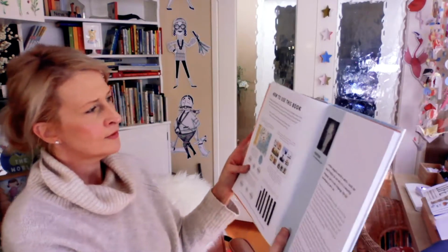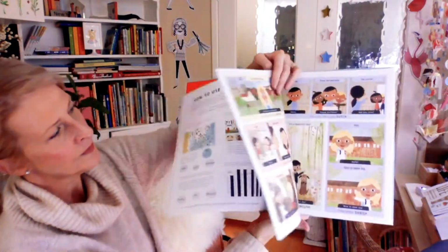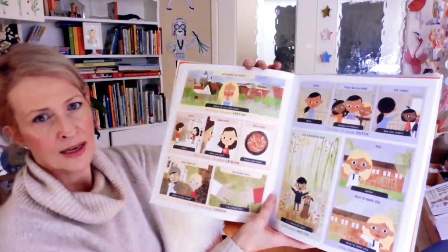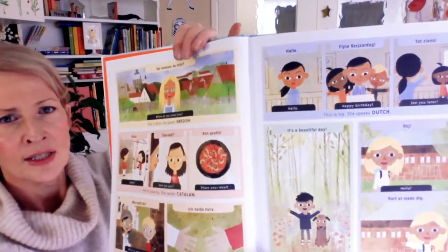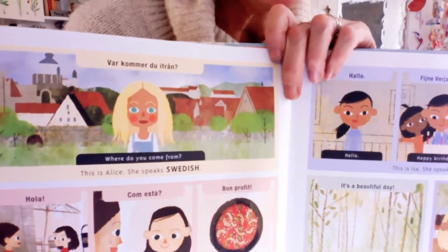Sorted by continent, it features a wide variety of languages. Some you'll recognise and some will be new to you. Such a brilliant idea. Absolutely love it. Love the layout and design. It's almost like a comic strip style. And if I just come in closer so you can see, it has a range of children.